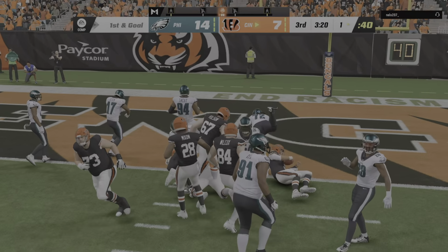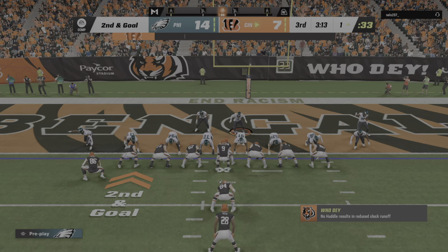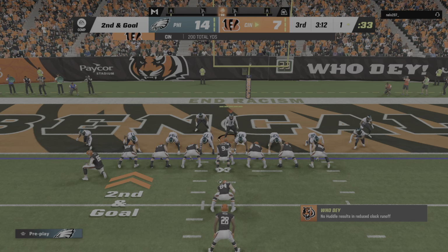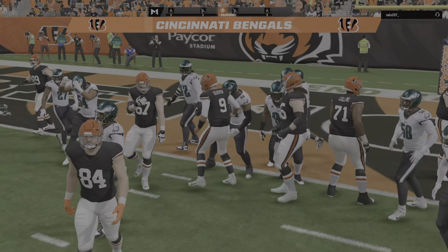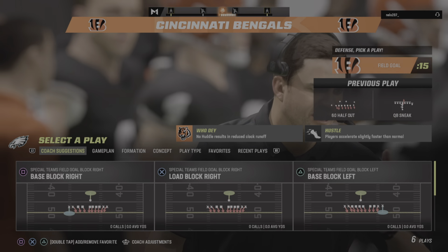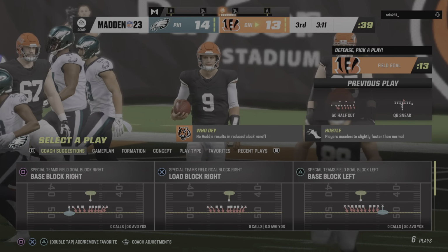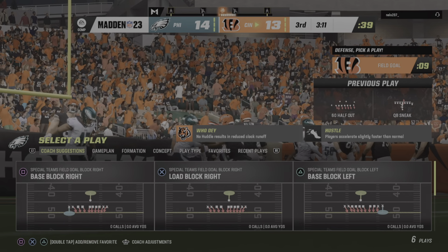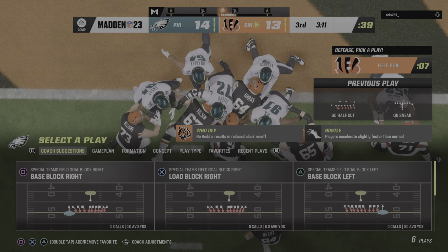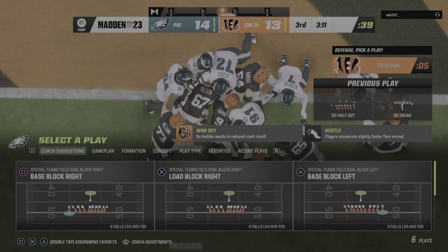Burrow going to keep it himself. And they'll get him down just shy of the goal line at about the 1. 2nd and goal from the 1. Burrow going to keep it on the sneak. And this time he breaks the plane. He's in for the touchdown. Joe Burrow scoring on the sneak from a yard out. And the Bengals are an extra point away from evening this one up.